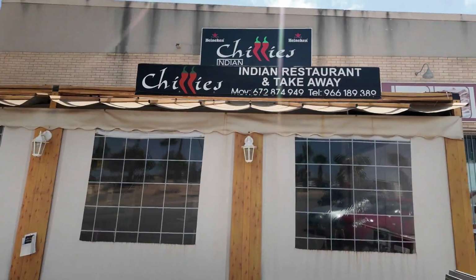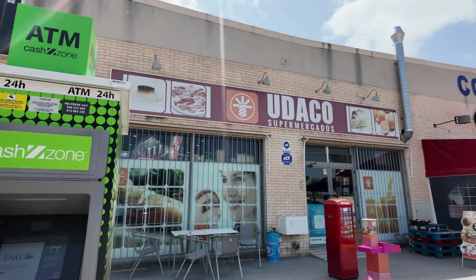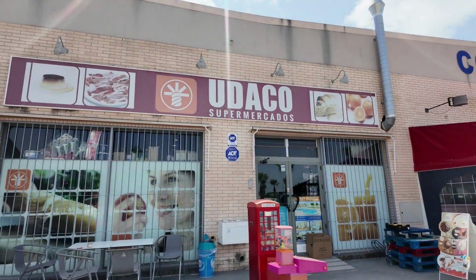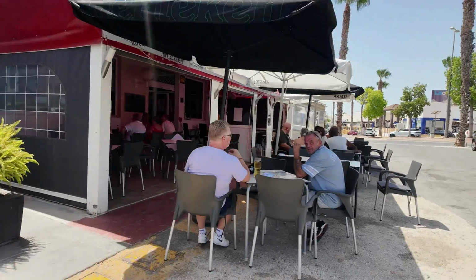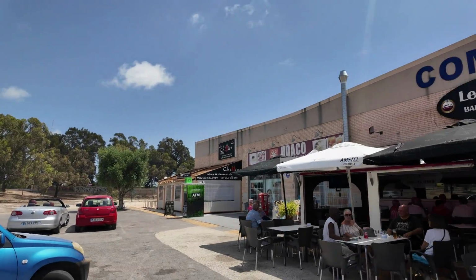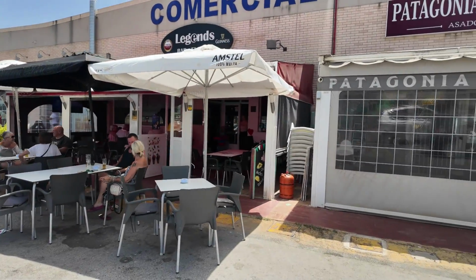So this now opens at 3 o'clock in the afternoon. And then you've got the supermarket I was telling you about just there, a little supermarket, and then you've got the bar here, Legends, and got a few people in the bar. It must be a good old bar, banged out in the afternoon. So they've just gone 1 o'clock.